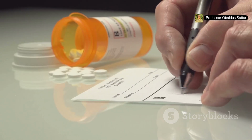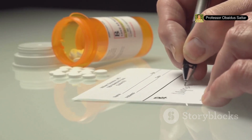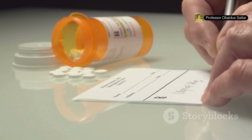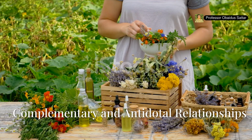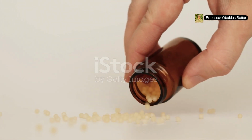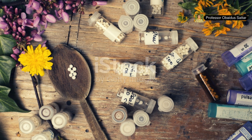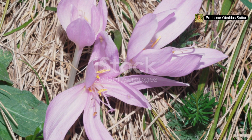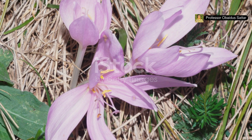This precise pattern of aggravation and amelioration is a crucial guidepost in identifying the correct remedy and ensures successful homeopathic prescribing. In the intricate world of homeopathy, remedies don't exist in isolation. They have dynamic relationships with one another. For Colchicum, understanding these connections is key for comprehensive care.